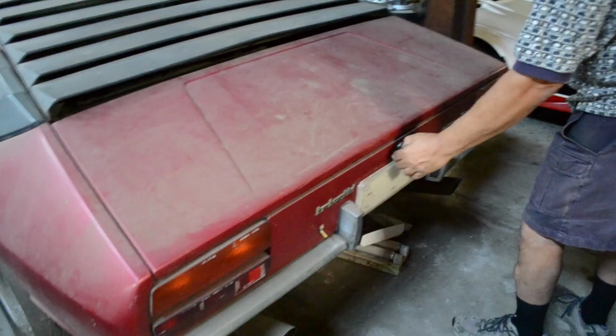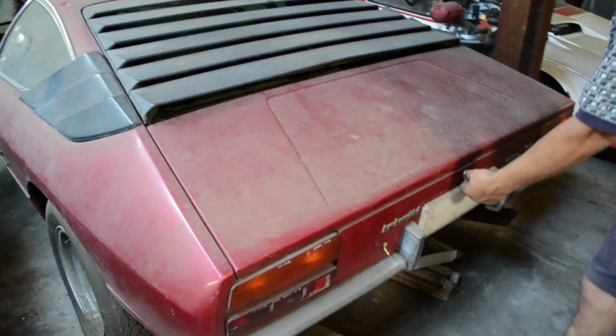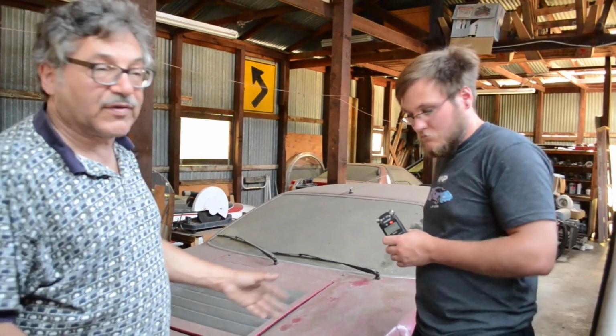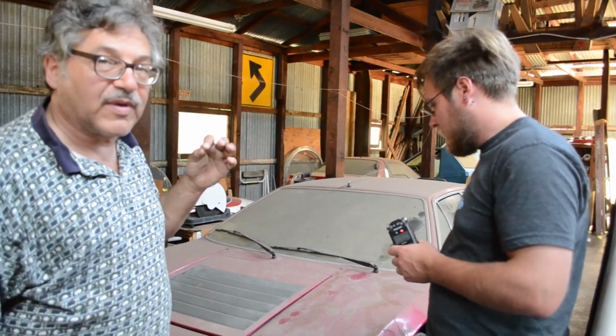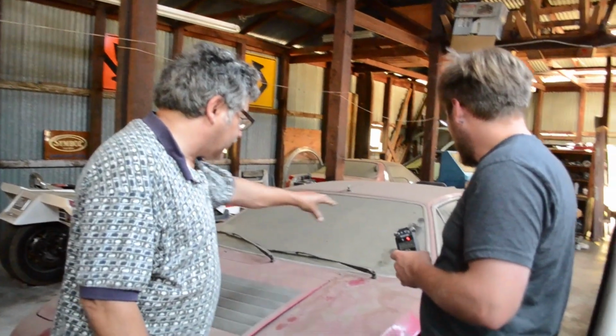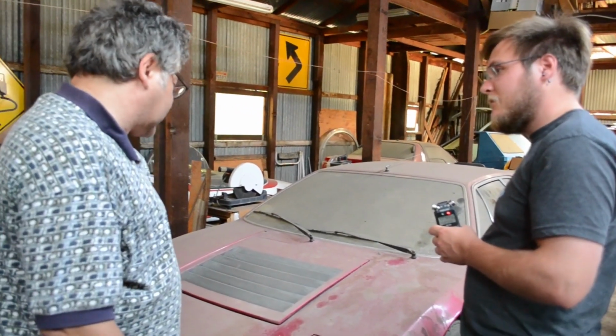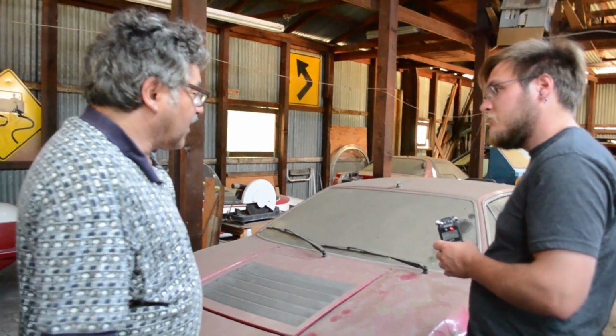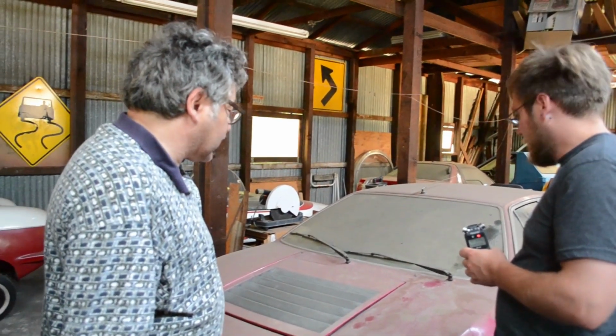1975 Lamborghini Urraco P3000. It was made in December of 75. So around here, you just call it a 76, but in Europe, they go by the date of manufacture. And despite its accretion of dust and a little bit of dirt here, it actually polishes up nice. I've had it since 1983 when I went to Belgium to buy it.